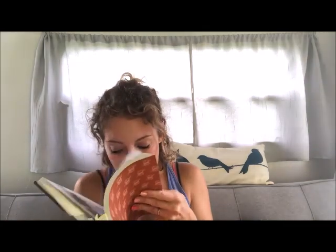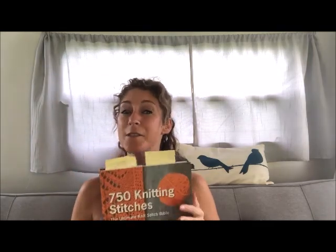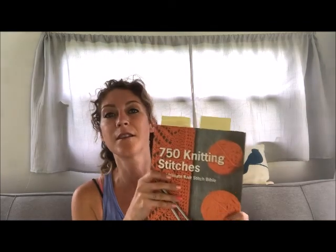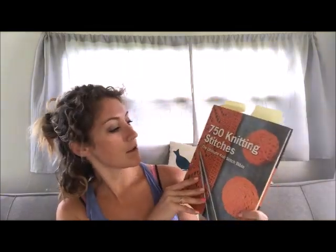First thing I do when I get a new book, I don't know if you do this, smell it. Yeah, I don't know if that's weird. Love this book. I definitely recommend it. You can see I already have little tabs and stuff. I actually have a lot of notes on what I want to use some of the stitches for patterns, but this book is awesome. Definitely recommend it. 750 Knitting Stitches, The Ultimate Knit Stitch Bible. You can get it on Amazon Prime or at the bookstore.